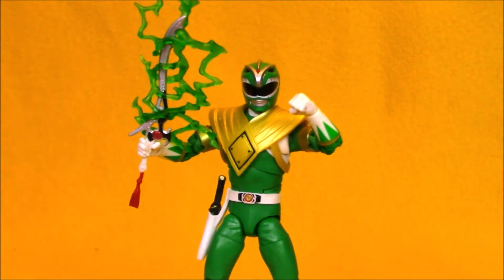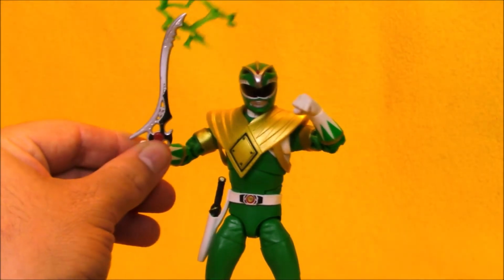Time to take a look at the Green Ranger. Now, the Green Ranger, you can see, is holding the Sword of Darkness, and he also has a lightning blast effect that came along with that. Interestingly enough, the Sword of Darkness has nothing to do with the fighting spirit. So did they just pack it in because they tooled it up already to go with this Green Ranger and they said, it's a bonus. People will like getting extra accessories. I don't know. The lightning effect looks great.